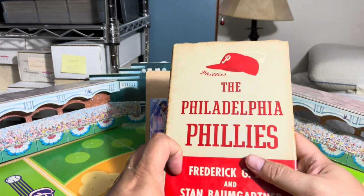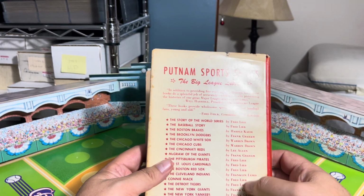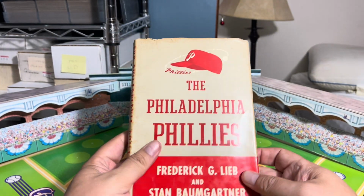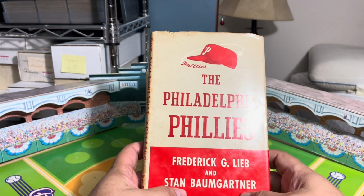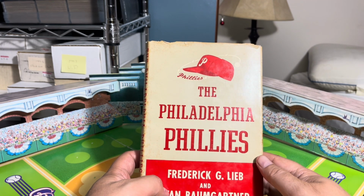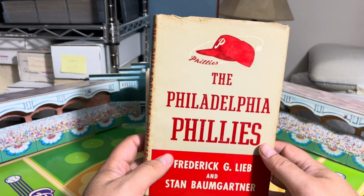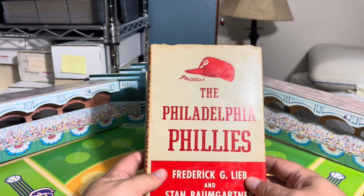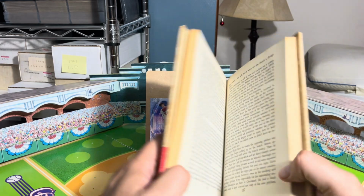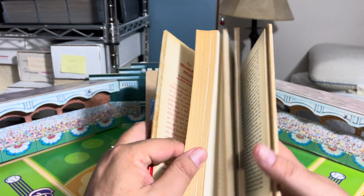And it's interesting, the two people who wrote it, now Fred Lieb, longtime sports writer. You can see here most of the books that were cranked out were by Fred Lieb for this series. But the other person is a guy named Stan Baumgartner. Now, Baumgartner played for the Phillies for several years, back in like the teens and 20s, and eventually became a reporter. In fact, when this book was published, he was still working for the Philadelphia Inquirer. So that's one of the reasons he was probably a big asset to Fred Lieb in cranking out this book.